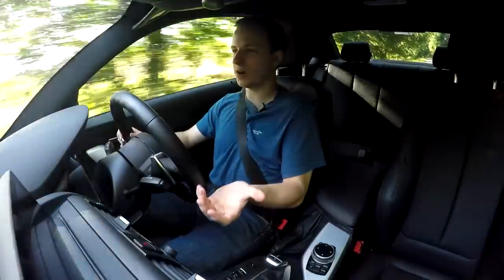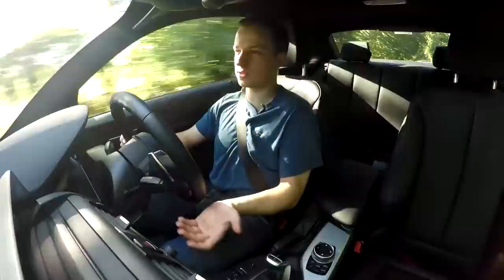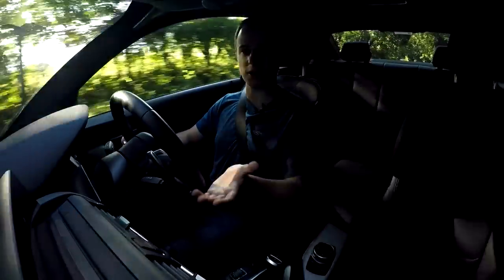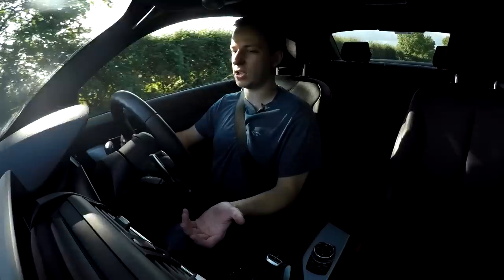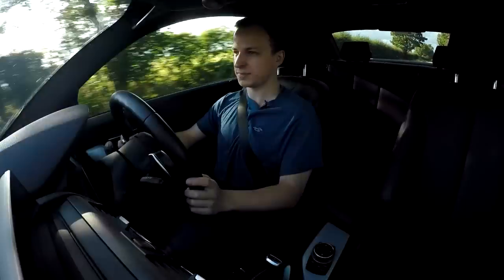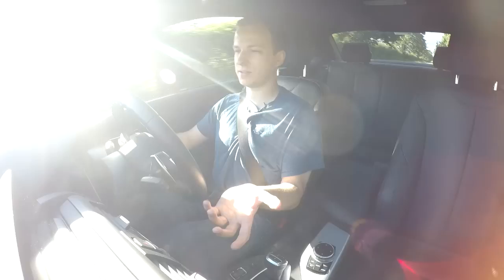So how does it feel to drive? What's the performance like in terms of straight line speed and acceleration? We'll get onto handling in a minute, but for now, let's just talk about the speed. If we just go, we're in second gear and just floor it. See how quickly we get through the gears.